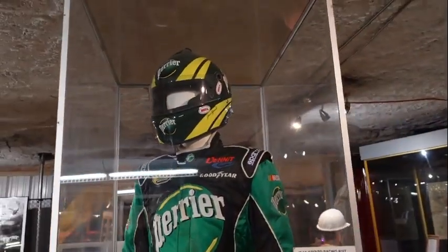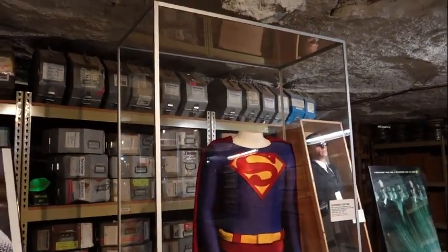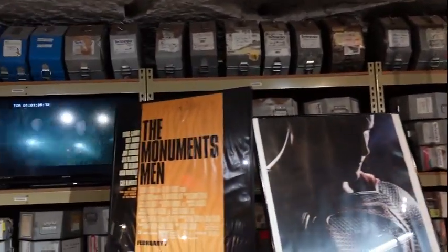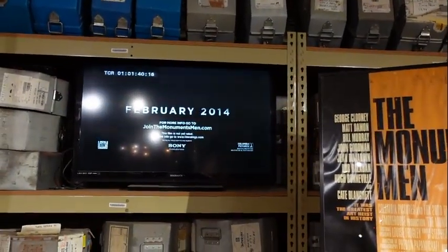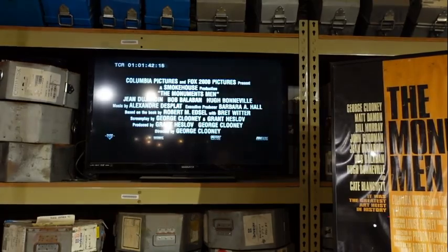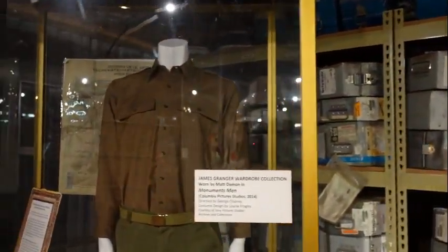Jean Girard's racing suit. And all these film canisters. And apparently even films were filmed down here. Monuments Men.